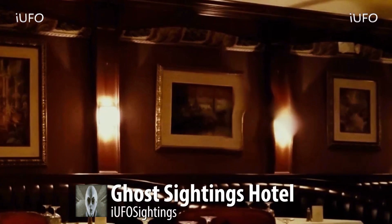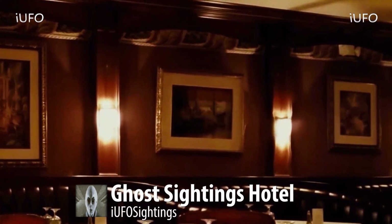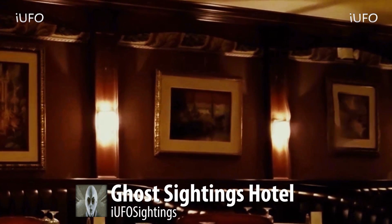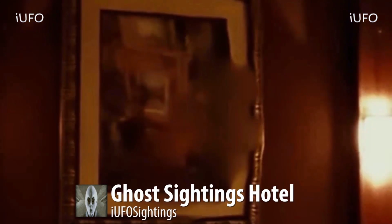Look at that. There's something definitely there. This is the creepy stuff. Here it is zoomed in right over the picture, and you can kind of tell that there is something going on. Look at that. That is definitely some kind of entity or ghost, if you will.